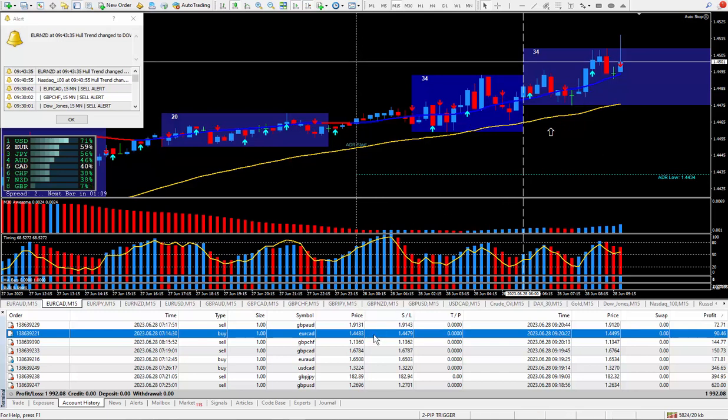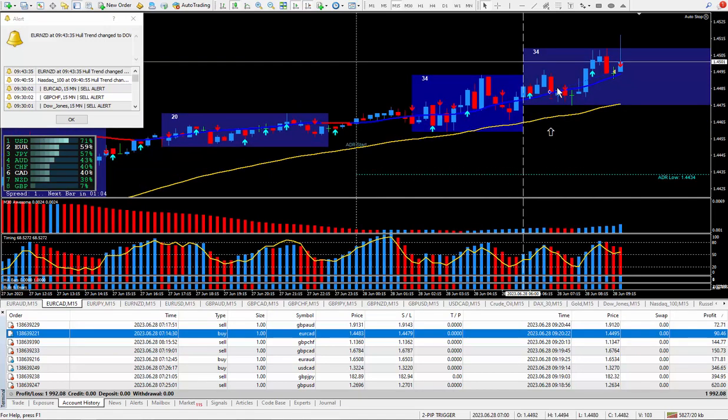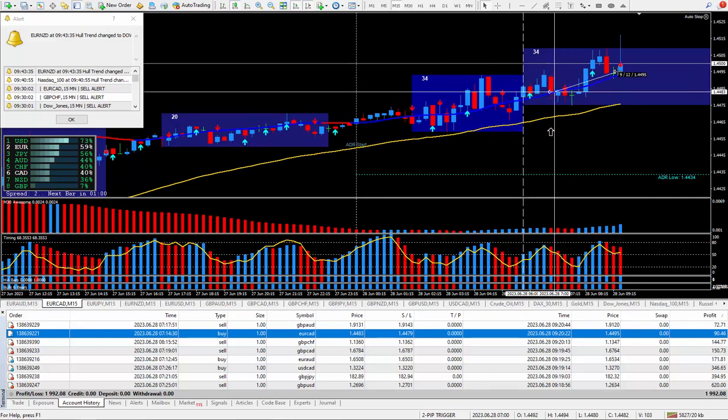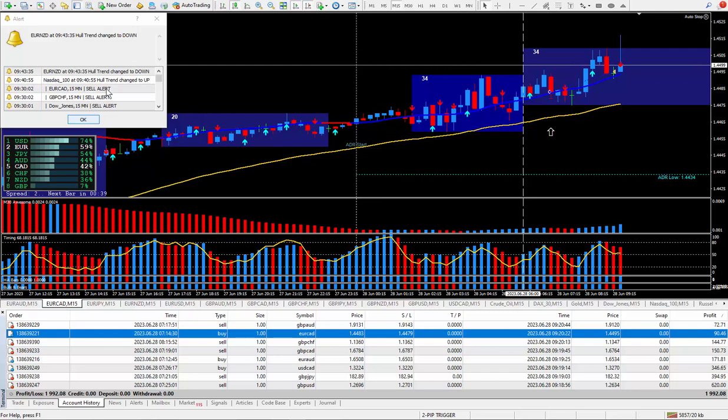Once it's printed, it stays there permanently. So in this Euro CAD, bought it at this cursor right here, and I closed it out right at this cursor, locking in about 12 pips, and those 12 pips paid out $90. And as you can see on this alert, when the trend changes from up to down or down to up, from red to blue or blue to red, you'll get an audio sound with this pop-up box.